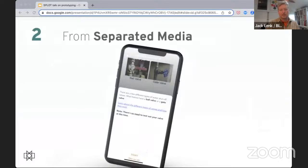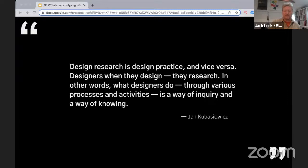And my friend Jan Kubashevich has a cool quote that captures this, that design research is design practice and vice versa. Designers, when they design, they research. In other words, what designers do through various processes and activities is a way of inquiry and a way of knowing, right? Again, to the beginning of the presentation with the hand, our brain is learning by our hand making.